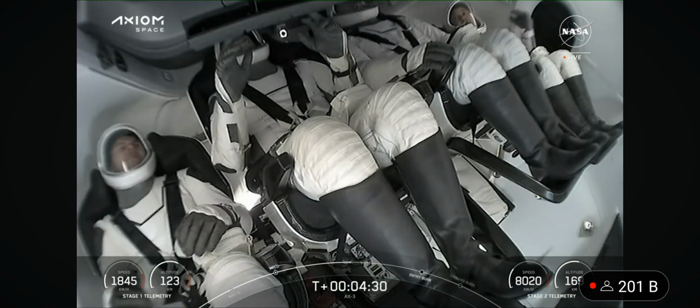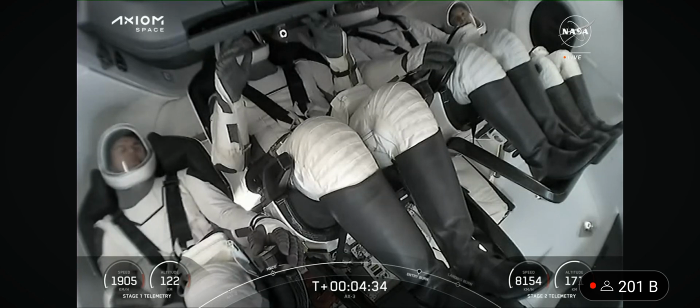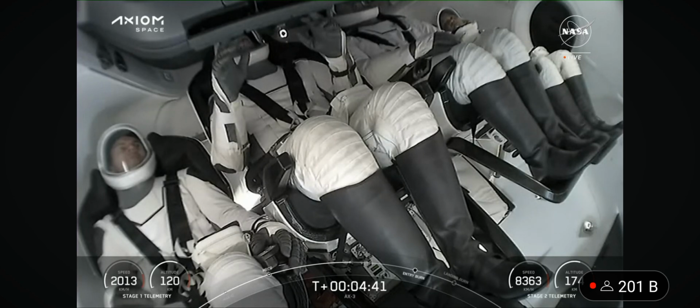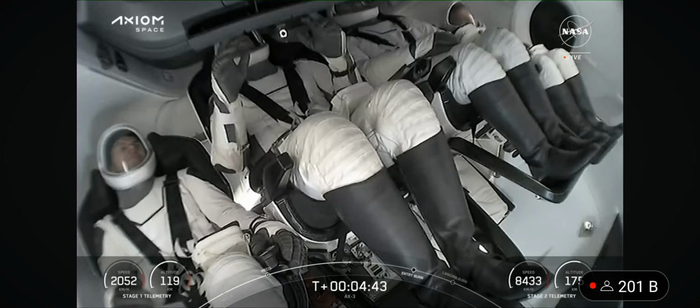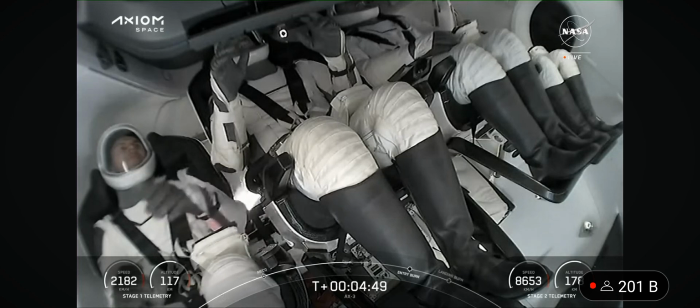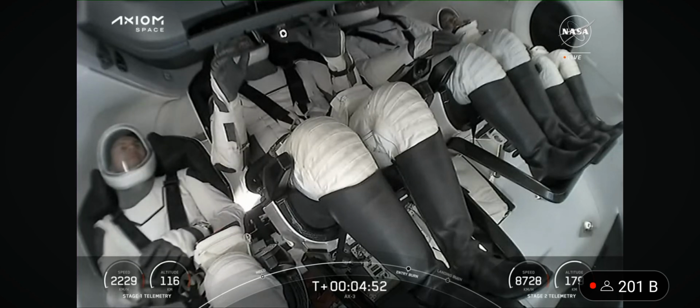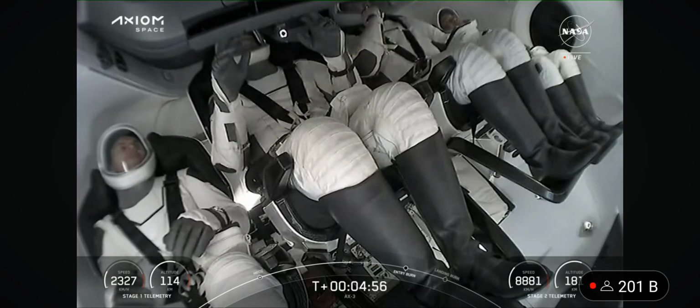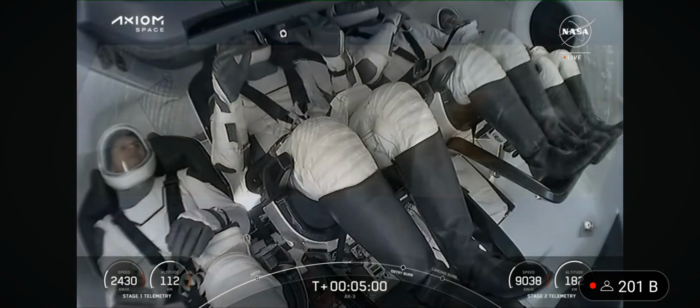Great view there of our crew on board. And you can, of course, always keep an eye on their telemetry down in the bottom corner of your screen. At this point, we should be just about a minute and a half away from that entry burn. Dragon, SpaceX trajectory nominal. Good call-outs there that we continue on a nominal trajectory. SpaceX Dragon, we copy, and acknowledgement from the crew.